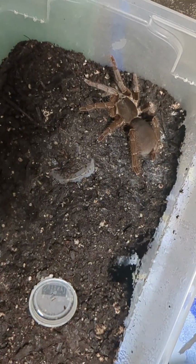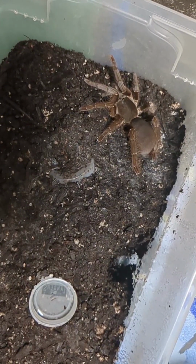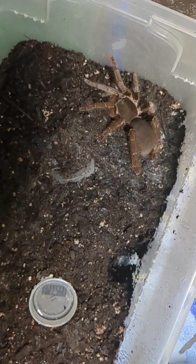Some of them are very fast. For the majority, they have to be fast in order to survive out in the wild. So I would say yes. For the majority, they're all fast.